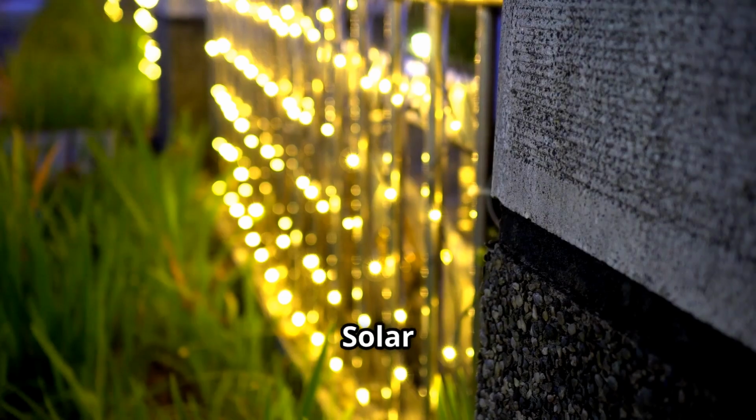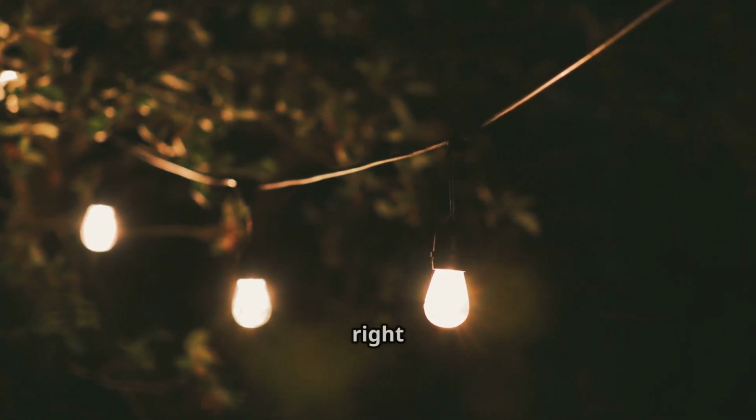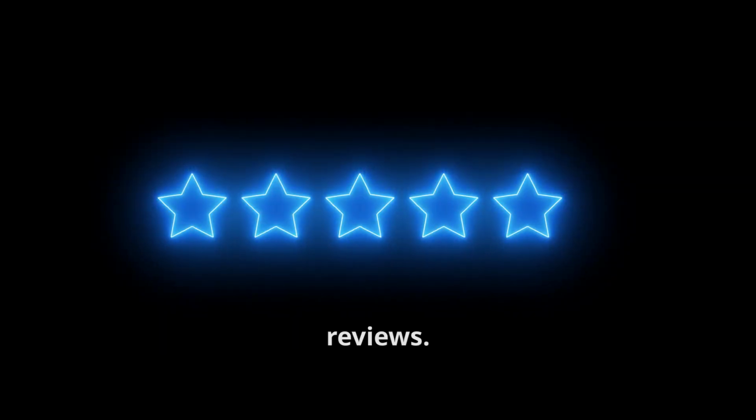Top 5 budget-friendly solar lights for 2025. Let's look at some of the best low-cost solar lights you can buy right now. These picks are based on affordability, brightness, durability, and customer reviews.